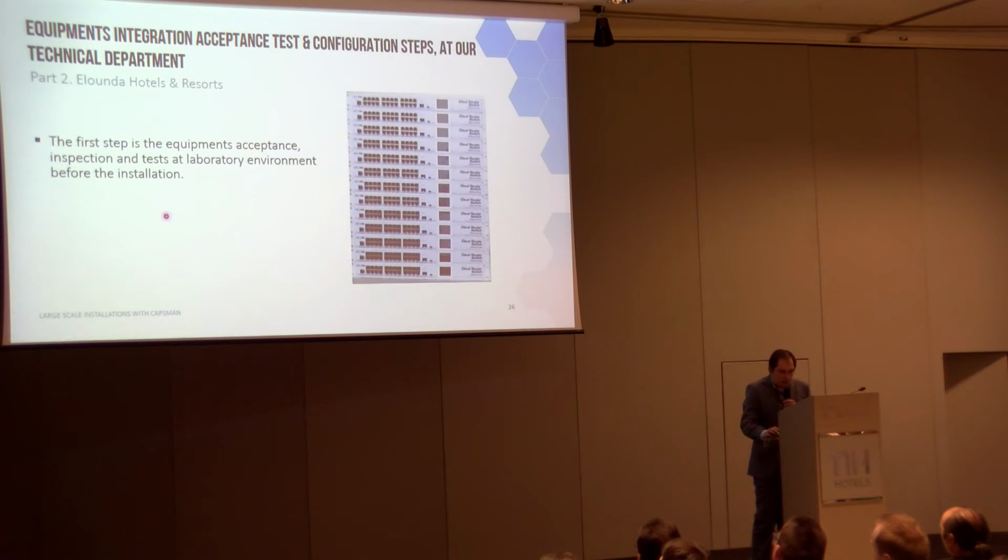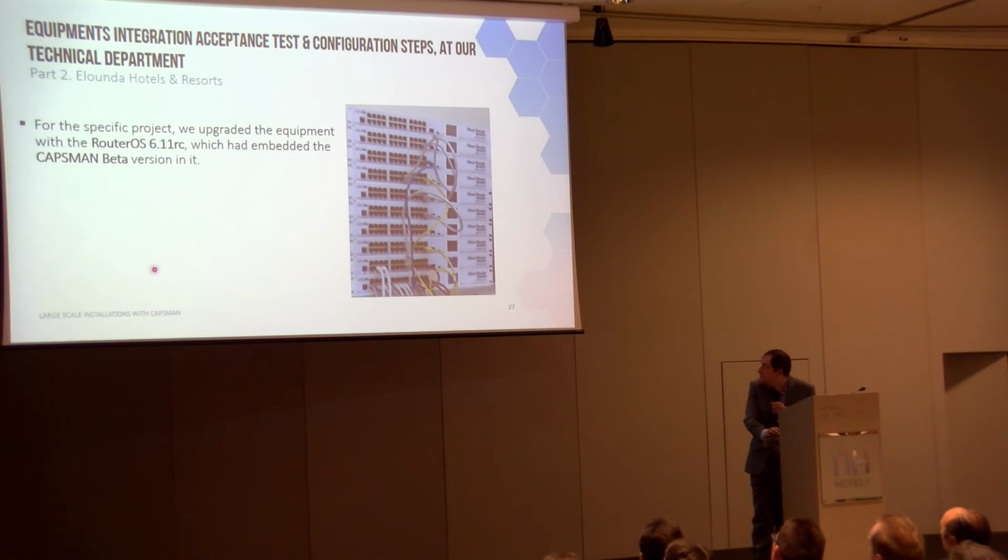We degraded all equipment at outdoor technical department, including their acceptance test, before their installation. We always use only stable tested firmware, and we do their final acceptance test at our technical department before installation. But in this case, we use the beta version because of its very important new functions at the project installation time.